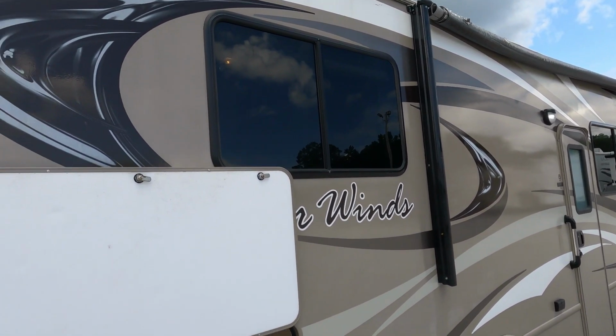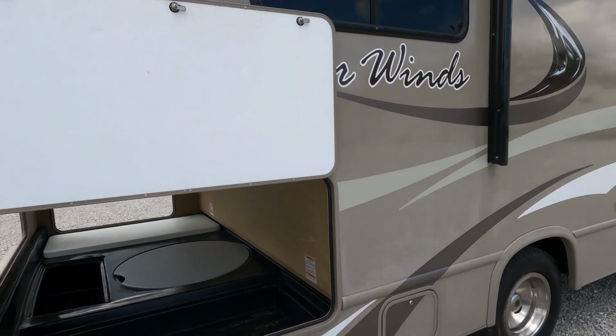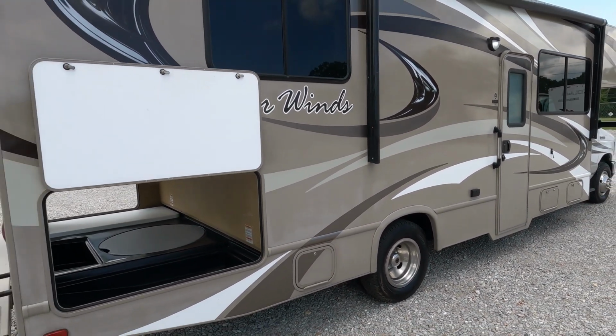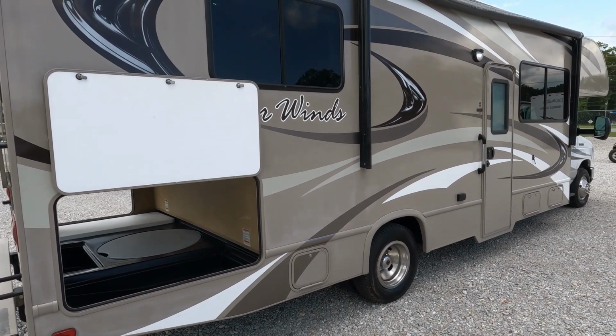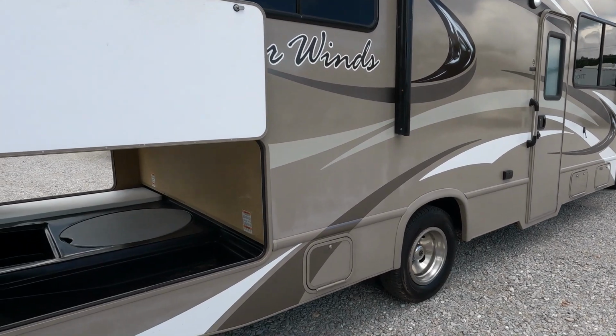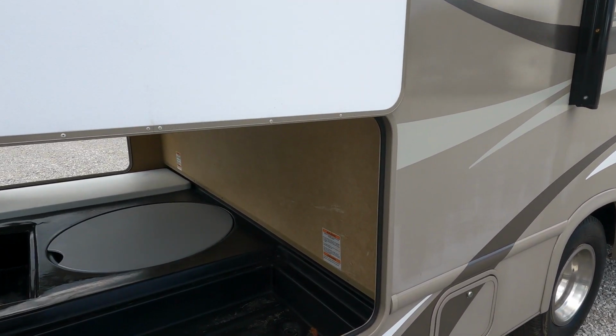About to get some storms in, so let's get this on the road. Of course, this is a Thor, built on a Ford E-450 chassis, has one slide out, 305 horsepower Triton V10. Got the mega storage in the back. Look at this huge storage bay back here.